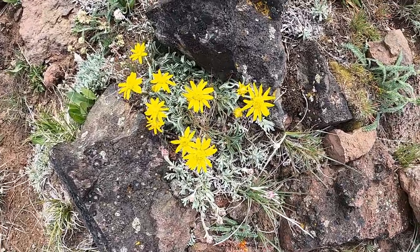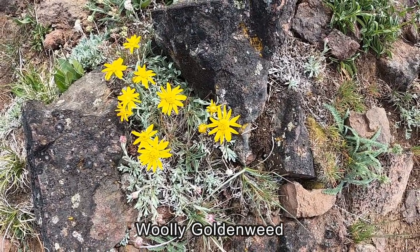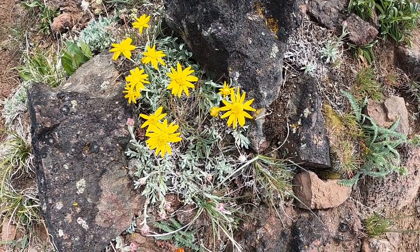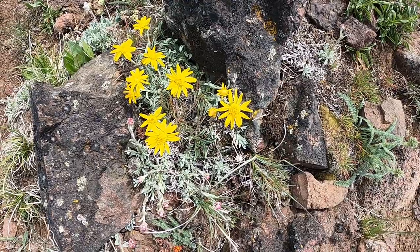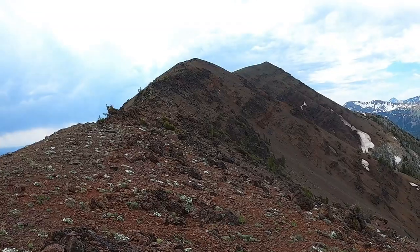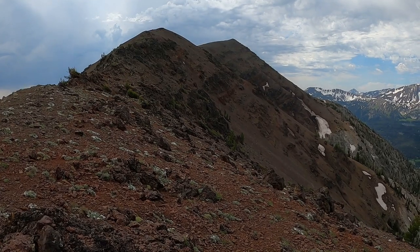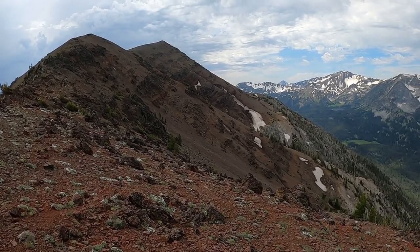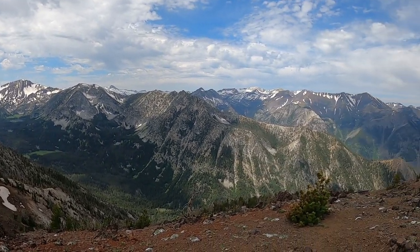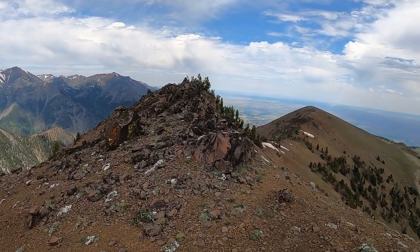I'm not really sure what these are. I'm not even gonna guess. Okay, here's a spine we're going up to that peak. I'm on this ridge right here.